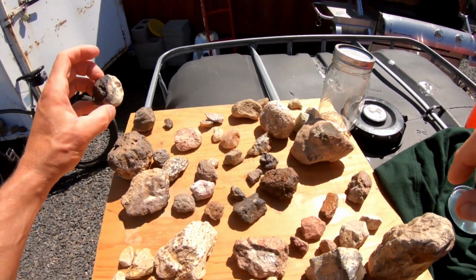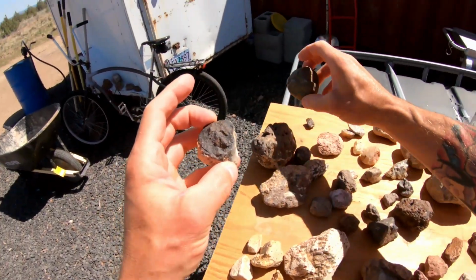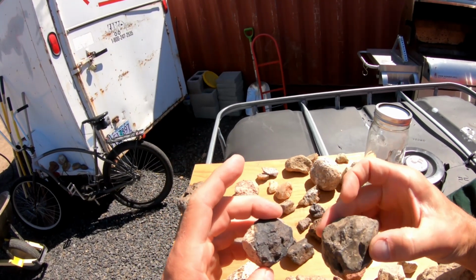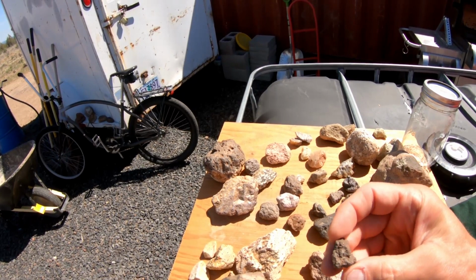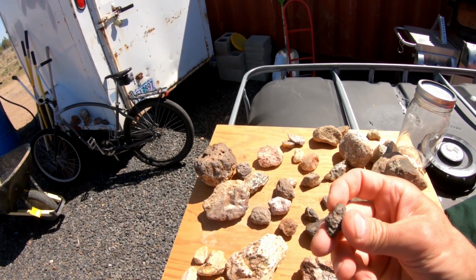And I think this might be, I'm guessing these are meteorites. I could be wrong, but they have magnetic. Even this little guy here too. Just so weird.